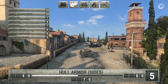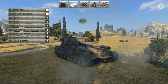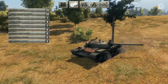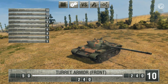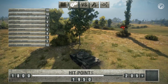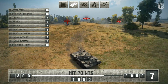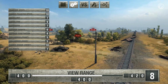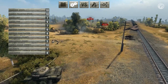Hull side armor is 75 mm, and it is not sloped, so the T-62A can be easily damaged, even by a high explosive shell. Turret front armor is remarkably different from the rest of the armor. It's an impressive 240 mm thick. The tank's hemispherical turret gives it additional survivability. The T-62A has 1,950 hit points, an average number of hit points for Tier 10 medium tanks. The tank's view range is good, but not exceptional. It is the same as the other Tier 10 medium tanks, 400 meters.